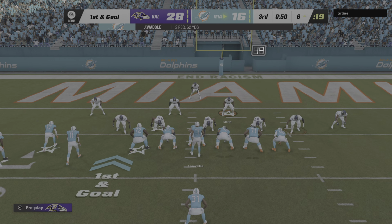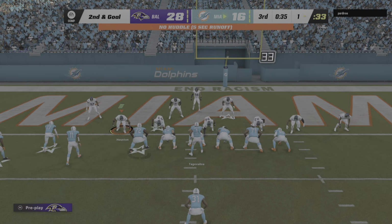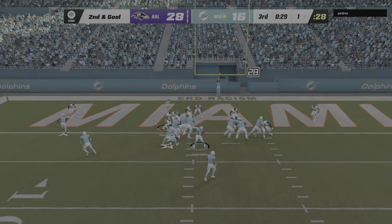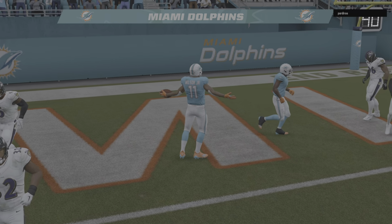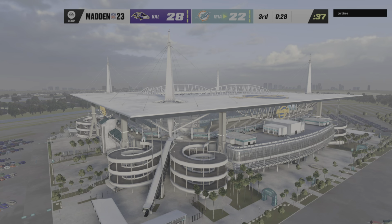First and goal, and they've got to be thinking a chance to get right back into this football game. Throw left side, complete. That's Wilson. That'll bring up second and goal after the gain of 5. Now they bring a receiver in motion right. Tua, fast pass outside, complete. He's got it. Touchdown, Dolphins. Cedric Wilson from a yard out.